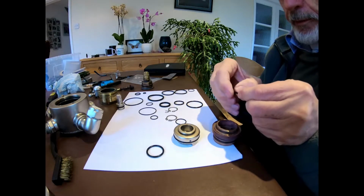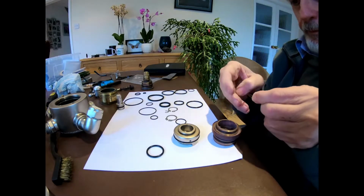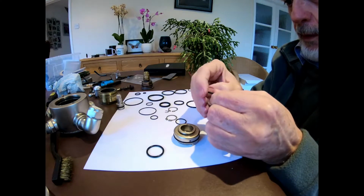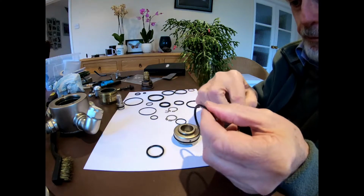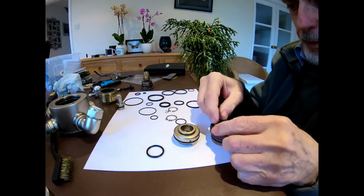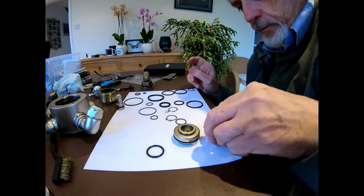Cleaned it up a little bit, got all the limescale off it. I've cleaned the bed that it sits in. I think that one's going to have to go back where it came from.